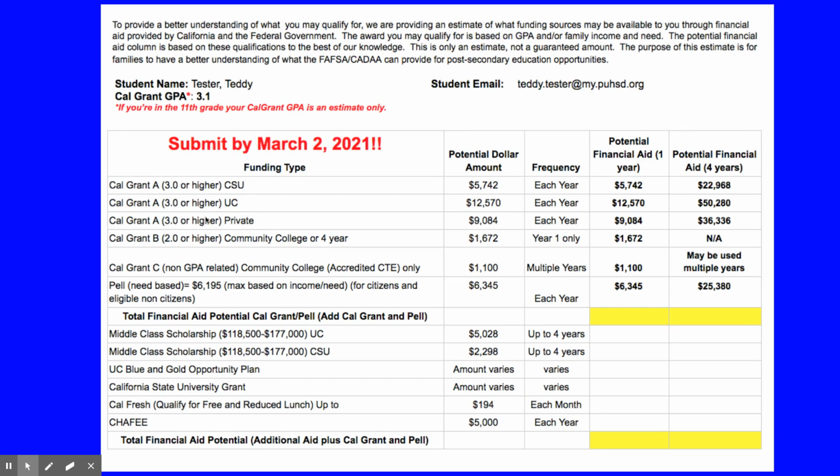Now juniors, this is really important for you to note, because your Cal Grant A GPA is based on your 10th and 11th grade GPA. So if you enter your senior year and you have not retaken classes or brought up your GPA, you will not be eligible for the Cal Grant A monies directly out of high school. Now, you can be eligible for the Cal Grant A monies after you attend a community college or bring your grades up, but you do have the opportunity to bring up your grades your 11th grade year or the summer after your 11th grade year.